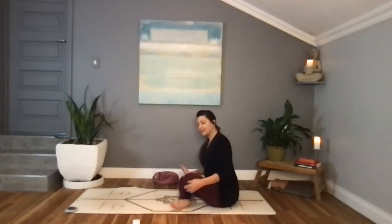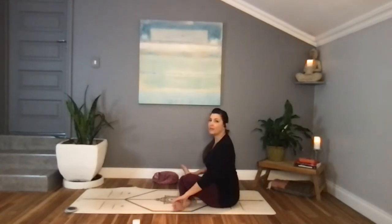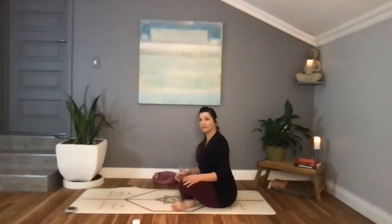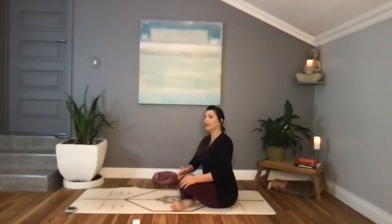Bring your right foot now parallel to your body. Left foot on top of the right knee. And this is important. The foot is away from the body. The foot is not here and at the hip. It's away from the body. Good. And a lovely little gentle pressure on that left knee.